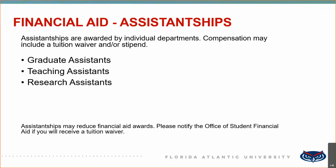Teaching assistants work about 20 hours per week, so it's a part-time job. They also come with a tuition waiver and a stipend for your time worked. In addition, this year we offered a 75% health insurance subsidy. So for those of you that are looking for health insurance, we pay 75%, and then you would just pay the remaining 25% if you are in a teaching position. And then we have our research assistant positions, again, going to be awarded by your individual academic program.